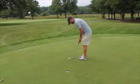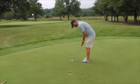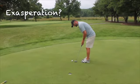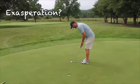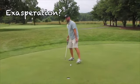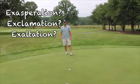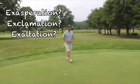Had we known it was this close, you might have seen a little bit more exasperation out of us. Exasperation. Is that the wrong word? You're the English teacher. I think that means you're like exhausted. Exclamation? Yeah, there you go. Exaltation. A lot of X words. Exuberance.